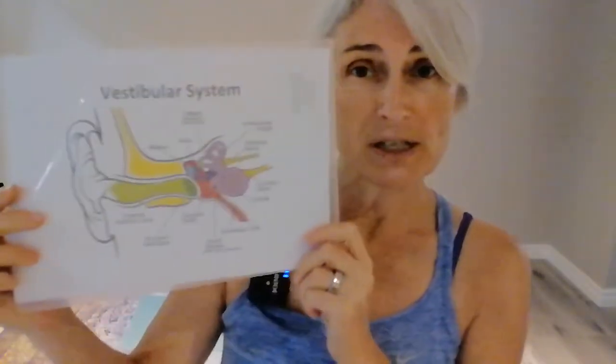And so in order to strengthen it, we need to do some of the movements we did when we were kids. So rolling, turning, bouncing, all of these things will improve the neural connection to that system and improve its ability to work well. Here is a picture of your vestibular system.